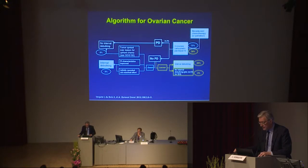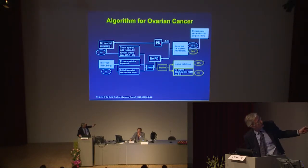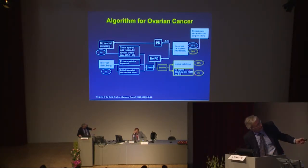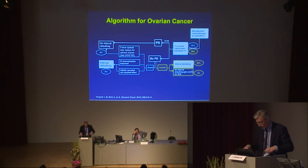Of those who get neoadjuvant chemotherapy, 2 to 3%, both in Essen and in Leuven, are progressive on chemotherapy, usually mucinous tumors, and these do not get interval debulking, while the remaining majority in Leuven gets interval debulking, 25% of the total of ovarian cancer patients, while only 5% in Essen. Now, what are the criteria here in Leuven for neoadjuvant chemotherapy?